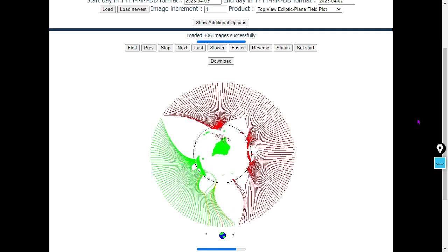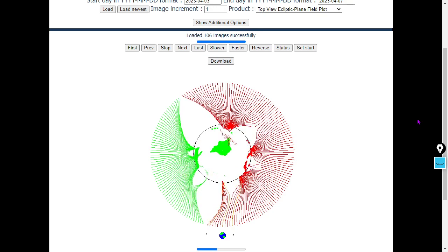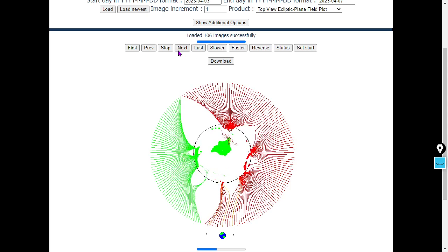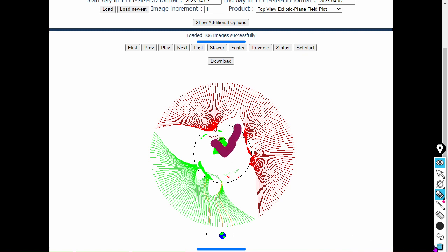So Earth has recently entered a North Pole current sheet. At the moment, the South Pole current sheet is much larger than the North Pole current sheet. This is partially because there's so much North Pole magnetism still at the North Heliographic Pole, which you can see right here, that huge green blob there. That's a coronal hole at the North Heliographic Pole. So that needs to leave the North Heliographic Pole.